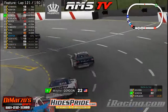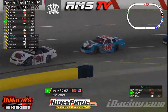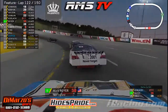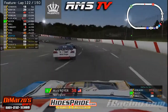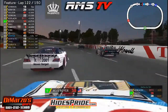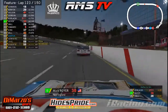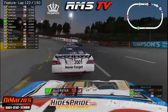Further back now, there's Gordon. He's running in fourth. There's Royer working on Korlacki there in the 911. Now he's up to sixth spot, trying to make his way to the front. Edwards is marching away from Kenyon, 1.8 seconds at the moment. And boy, I tell you, only 27 laps to go in this event. Royer is going to need this thing to stay green if he can get around. The 911 of Korlacki is not making it easy at all.